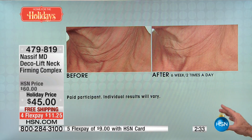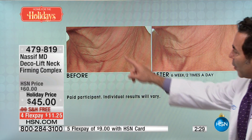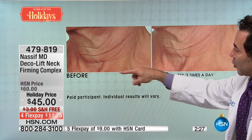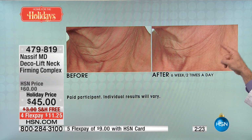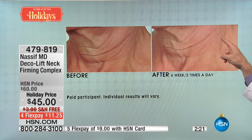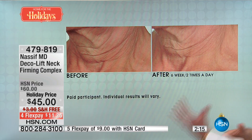All right, now, 6 weeks, 2 times a day. This is no surgery. I want you to take a look at these again, like the tree I'm talking about, these lines going this way. Look at the difference. Just again, imagine in 4 months. Look at how these have been completely reduced. These lines are so much better. This is incredible. There's nothing better than this show. I want to keep going.